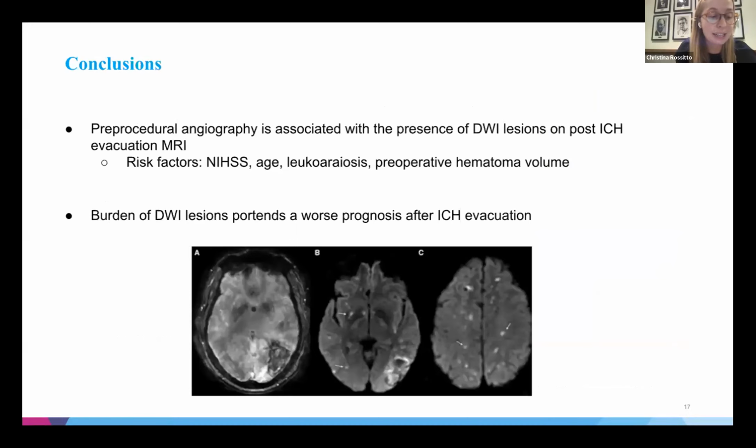In conclusion, in this cohort of ICH patients who underwent minimally invasive endoscopic ICH evacuation, pre-procedural angiography was associated with the presence of DWI lesions on the post-ICH evacuation MRI. And furthermore, the burden of DWI lesions portended a worse outcome in these patients.